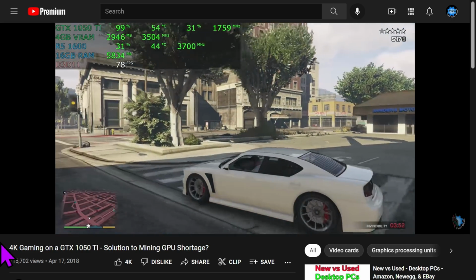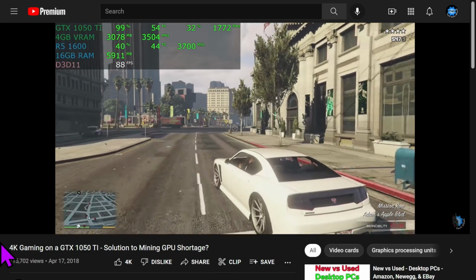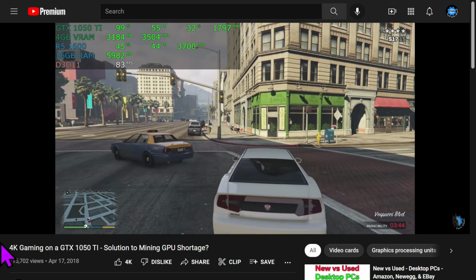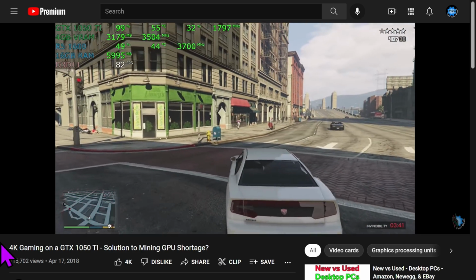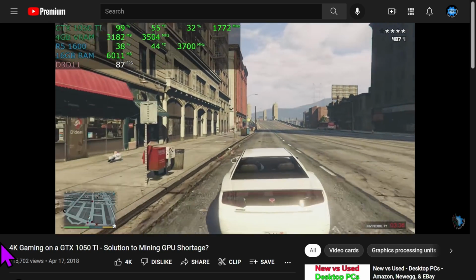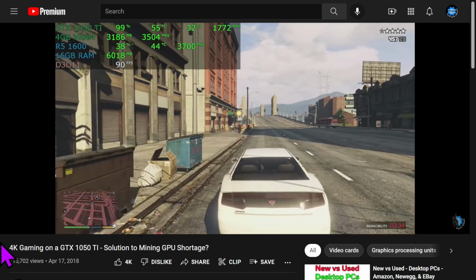GTA 5 will run at 4K on a 1050 Ti. Does that look like modern 4K gaming to you? It's fine. It's nice. It's fun. But does that look like modern games to you? No. The way I made that work is I turned every detail slider down to minimum. Now, there is no upscaling involved. It was running native 4K. There's no render resolution adjustment. This was 2018. That stuff didn't exist like it does today.